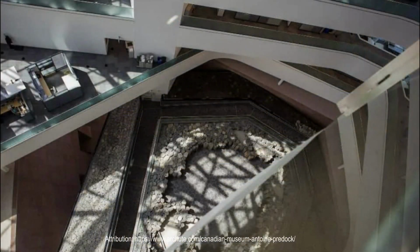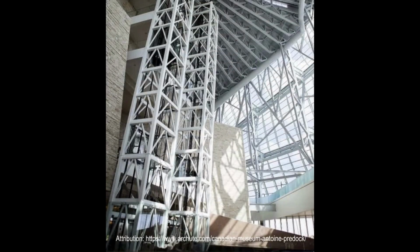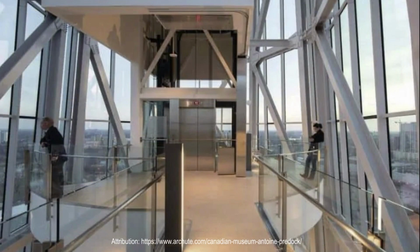Through the root system you find your way into the Great Hall, which has a combination of choreographed light and dark spaces. Then you go into a series of vast spaces and ramps, which all peak at the Tower of Hope. In the Canadian Museum, it's a spire that juts out upwards from the building. It provides impressive views of the capital of Manitoba, Winnipeg.